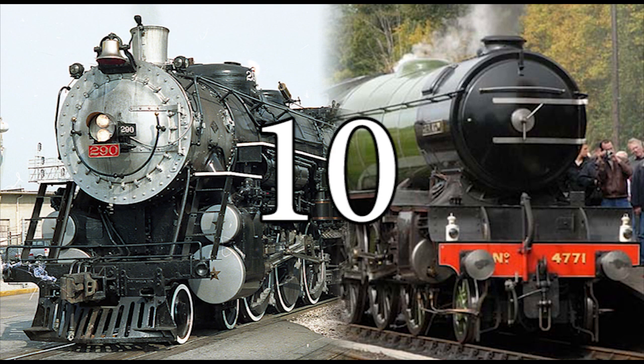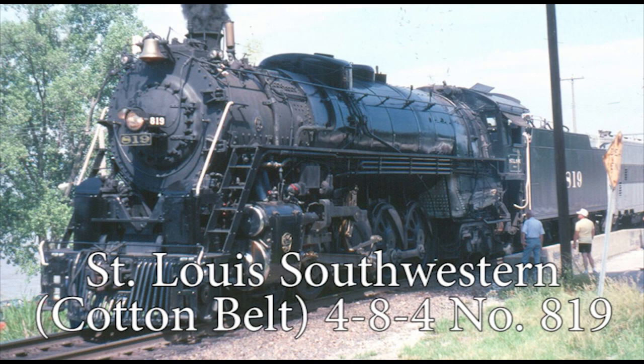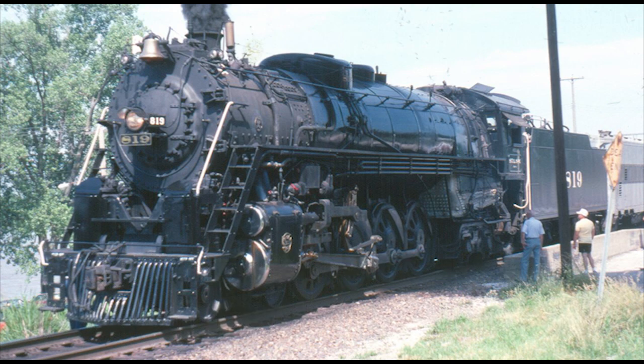Number 10. Cotton Belt Route No. 819. Next on the list is 4-8-4 Northern No. 819 from the St. Louis Southwestern Railway, or more commonly known as the Cotton Belt Route, or just simply the Cotton Belt.